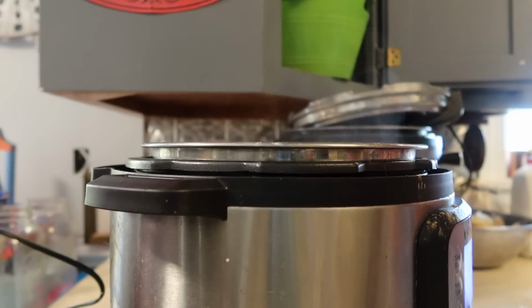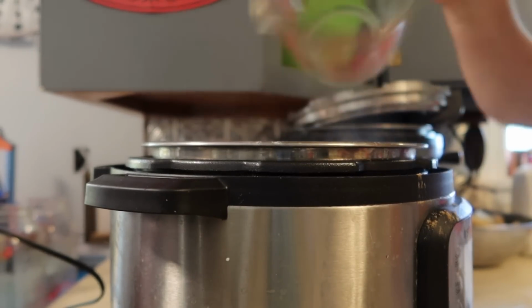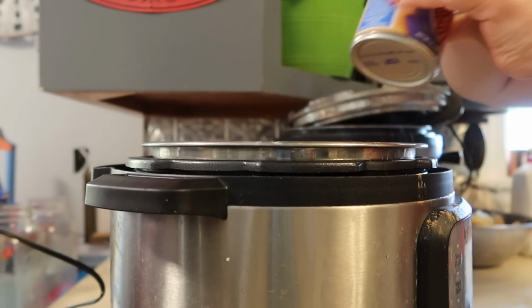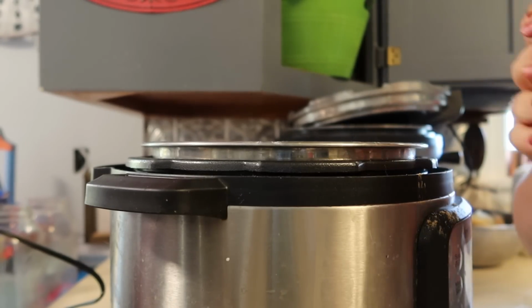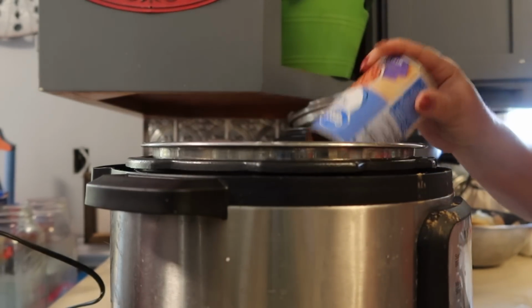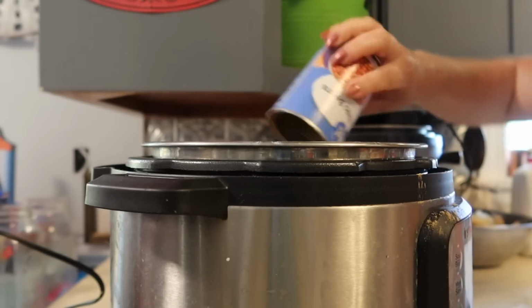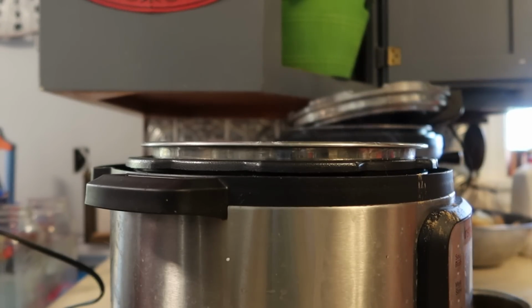And so now for our next trick, we're adding in our 4 cups of rice. And then we are going to add in 2 cans of pinto beans. Now at this point, absolutely do not stir. Resist the urge to stir. It's gonna be okay. We're gonna do 2 cans of pinto beans and then our can of tomatoes at the top.